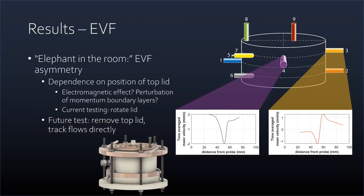So I think I should also address the sort of elephant in the room. If you look at electrovortex flow, the theoretical derivation of it should be some kind of axisymmetric flow, where you have a jet going downward in the middle and all other flows are going towards that jet, where probes 3 and 4 should be located. But that's not what we get.